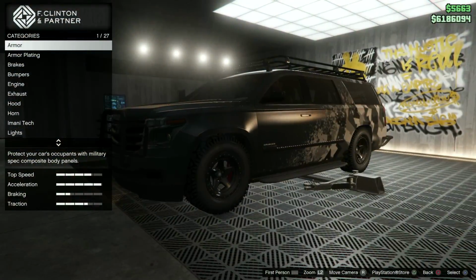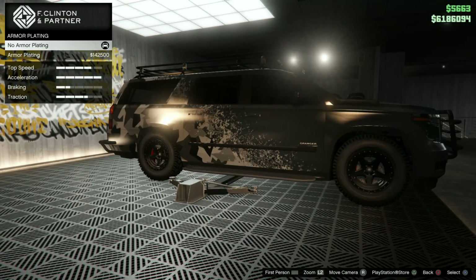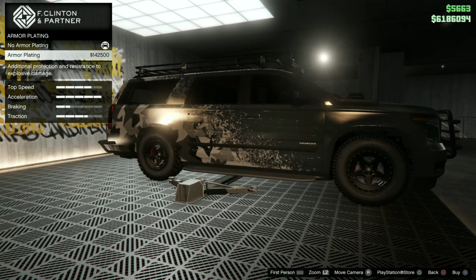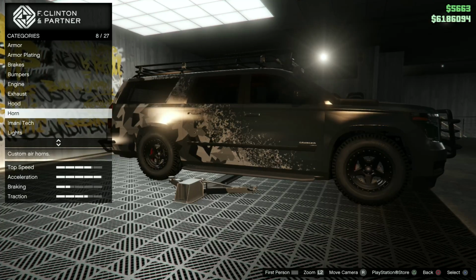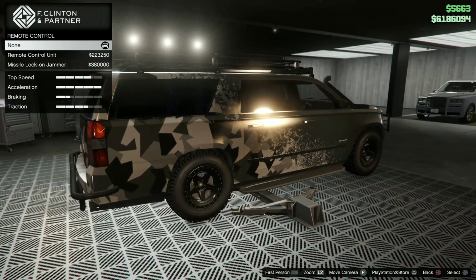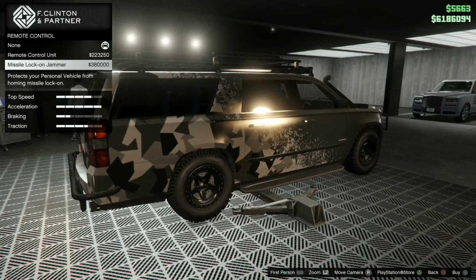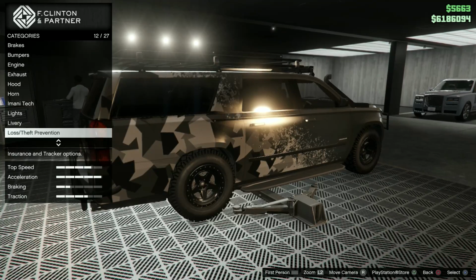Now, if you do own an agency, there are some things you can do, like adding armor plating, which will give it some resistance to explosions, which is a big help, especially with a vehicle that's this slow and this big. And you can also add the Amani tech, which the remote control unit is kind of fun to play with, but the missile lock-on jammer is the thing you want to go with, and you can only have one of those on at a time, so I would go with the missile lock-on jammer.